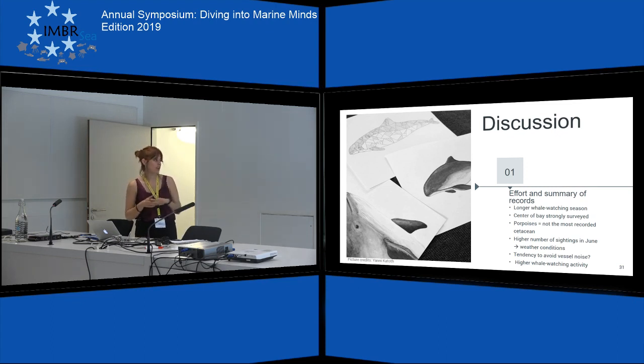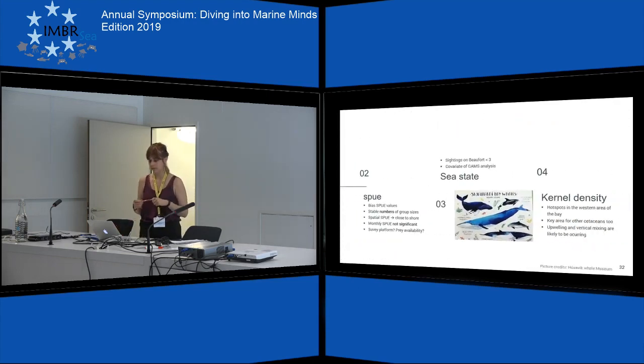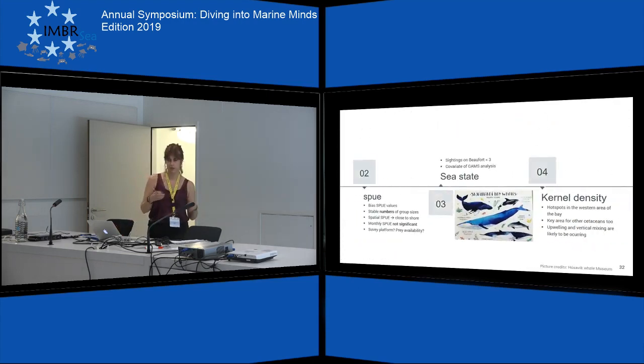It might also be because they have a tendency to avoid vessel noise, because the pressure of whale watching is very high in this bay. The SPEW values might be biased because of the platform again, and it's interesting to comment that the monthly SPEW were not significant even if the effort is strongly done during the summer months. Okay. The sea state was interesting to include as a covariate in the GAM analysis, and the kernel densities show this area that is also being seen as interesting for other cetacean species in the same bay.